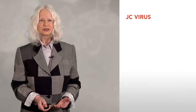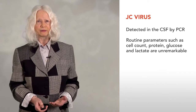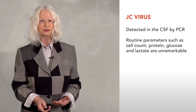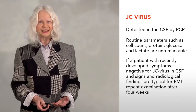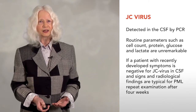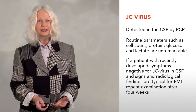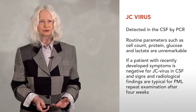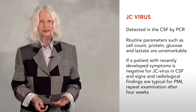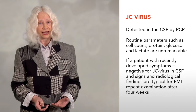The JC virus is detected in the CSF by PCR. Routine parameters, including cell count, protein, glucose and lactate, are unremarkable. In case a patient with recently developed symptoms is negative for the JC virus in CSF, but signs and radiological findings are typical for PML, the examination should be repeated after 4 weeks, when there is no rapid clinical progression. If the patient is deteriorating, a brain biopsy should be performed to confirm diagnosis.